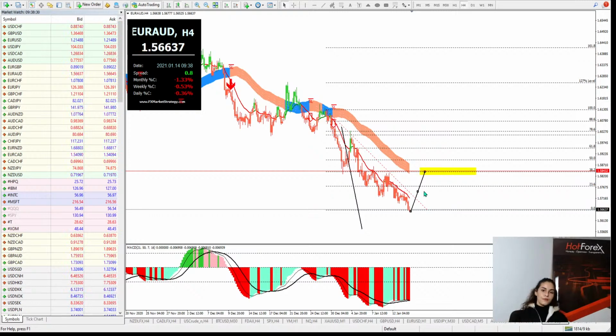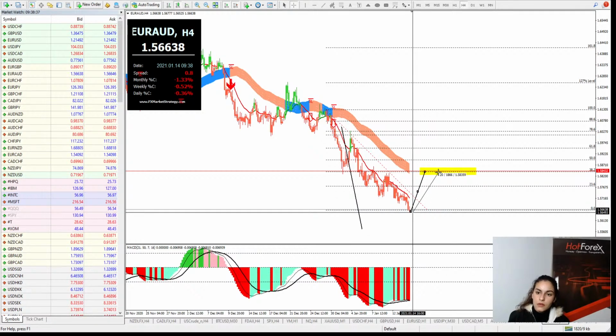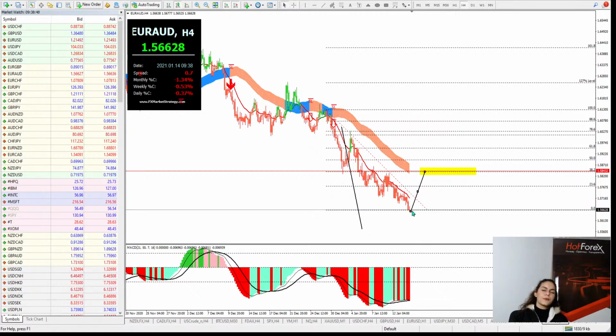1.5843. Okay, so if we can get this correction, which is how many pips right here? 185 pips. Okay. If we go exactly, it will be 187. Yeah. So we have 187, 190. Okay, in this range, and I would not recommend to buy because we only want to sell in a downtrend. So we just should wait to get this correction, and after the correction, we can open a sell.